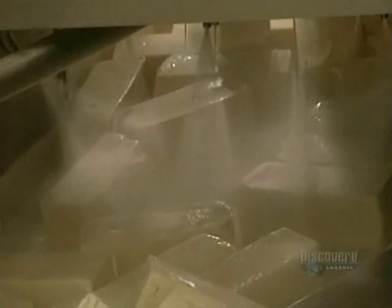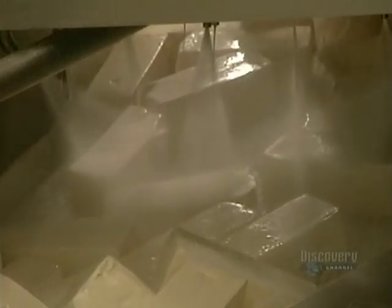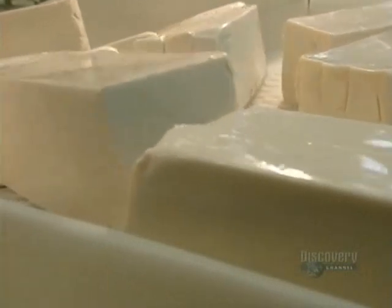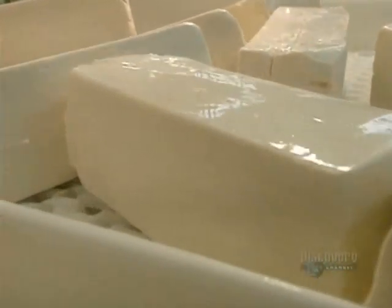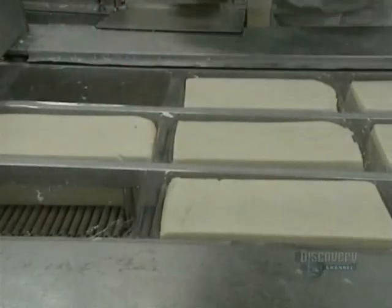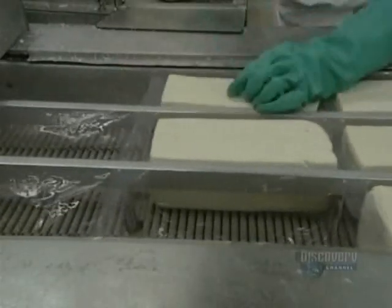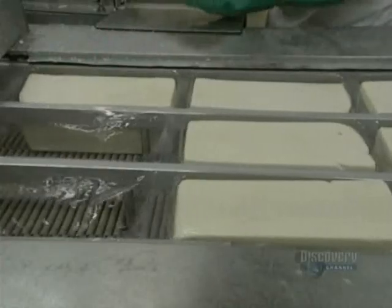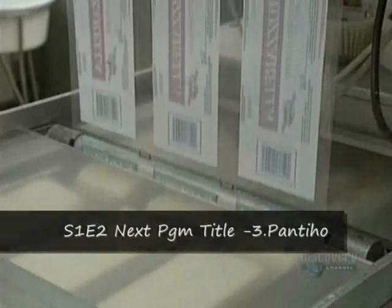Sprays of brine remove the foam which forms at the surface of the tank. The 30,000 liters of milk that we saw coming in by truck at the beginning have enabled them to produce some 1,400 blocks of cheese in only 8 to 12 hours. The cheese blocks are finally vacuum packed, ready for shipment.